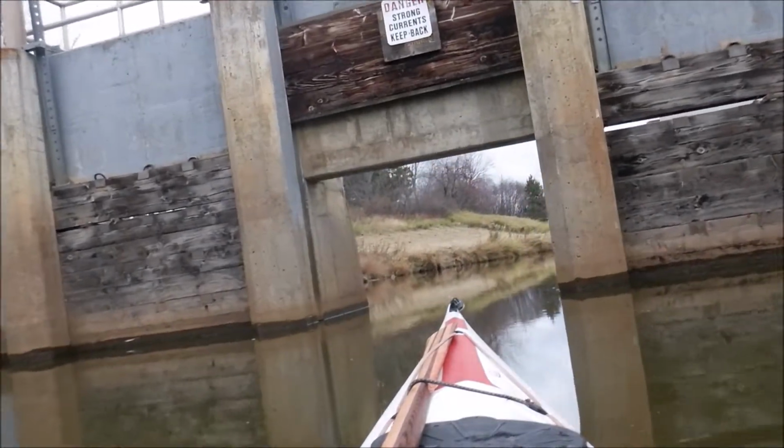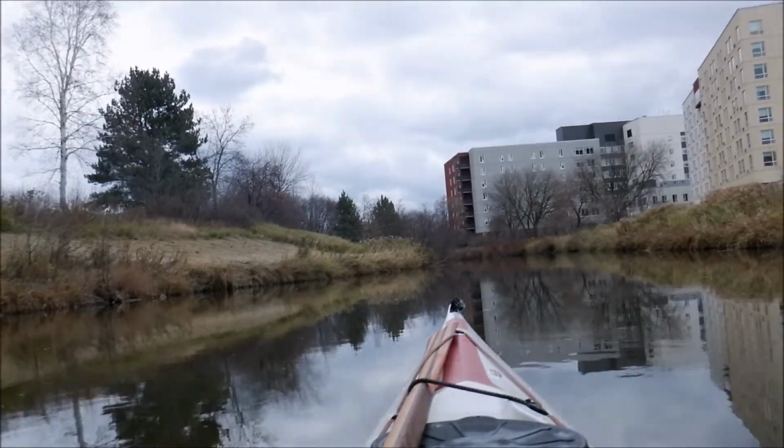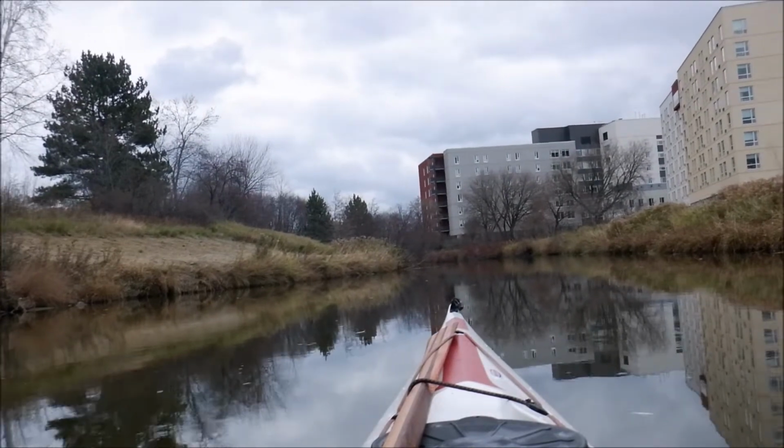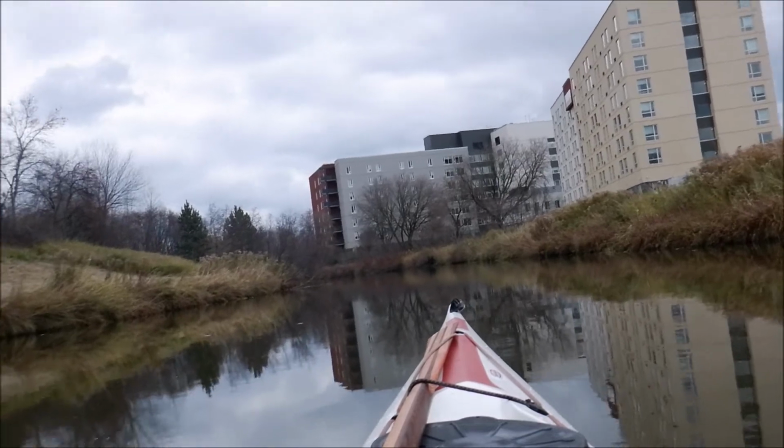Water's at a nice level right now. You can just cruise right through the dam here, going downstream or upstream on the way back. Piece of cake. Right now we are about 4.3 kilometers from Lake Superior.